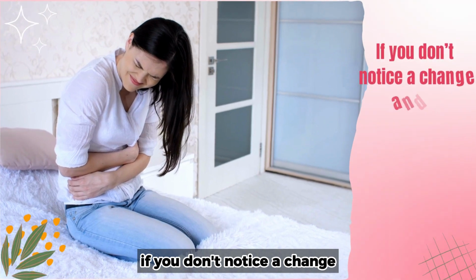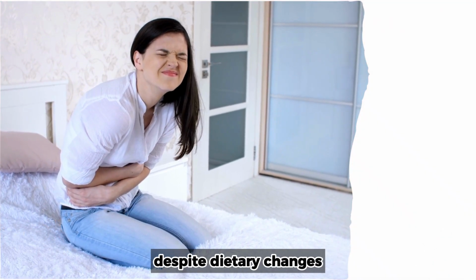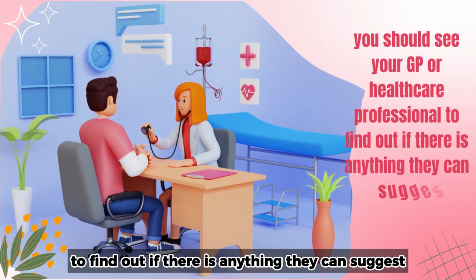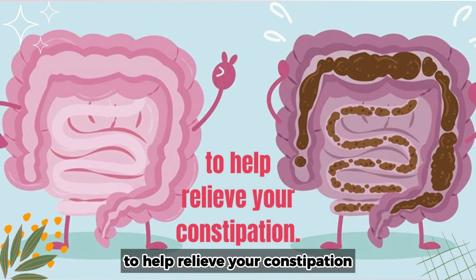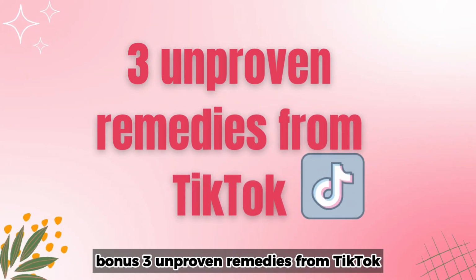When to see a doctor. If you don't notice a change and your constipation problem continues for an extended period of time despite dietary changes, you should see your GP or healthcare professional to find out if there is anything they can suggest to help relieve your constipation. Bonus: 3 unproven remedies from TikTok.